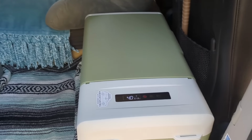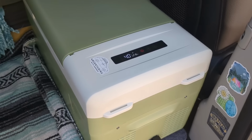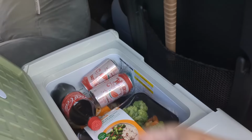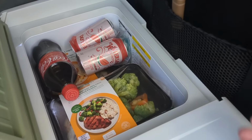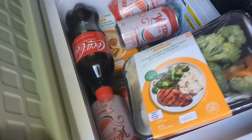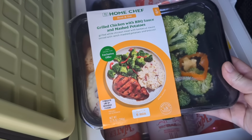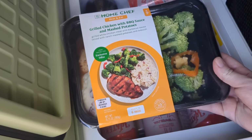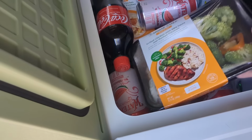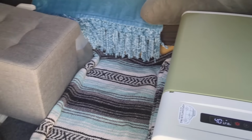Moving right along, this is a Set Power 20-liter fridge. It's pretty new. I got it just a couple months ago and I love it because you can put the lid either way to open. In it, I can fit about 4 days worth of food and drinks. And these are the meals that I eat. They are Home Chef fresh refrigerated meals. I purchased them at Fry's Marketplace and I cook them in my Hot Logic, which I will show you more of. This fridge is awesome because I can also use that as a tabletop.